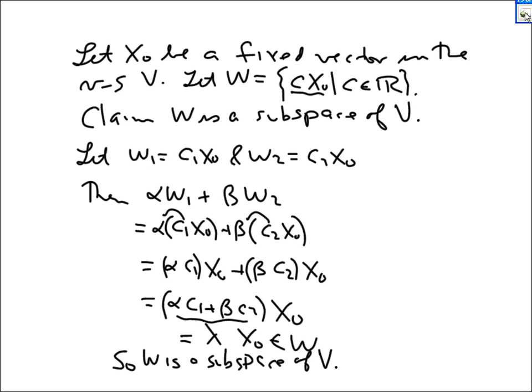So there's the easiest way of finding a subspace. Take any element of a vector space V. It's very easy to find a subspace of the vector space V. Take one element in V and consider all multiples of it. That would be a vector space. Okay, let's try the next and last one.